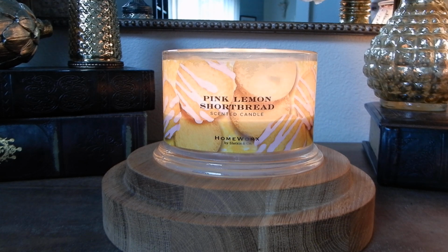So the Pink Lemon Shortbread I purchased from the Homeworx website. I think it might be sold out there as of right now. I'm looking at the website. Yeah, that one is sold out there. You know what? I did not think to check QVC to see if they got this one in. I will double check. I will try to link this wherever I can. Check the description box down below and there'll be a clarification down there. But I did purchase this from the Homeworx website.